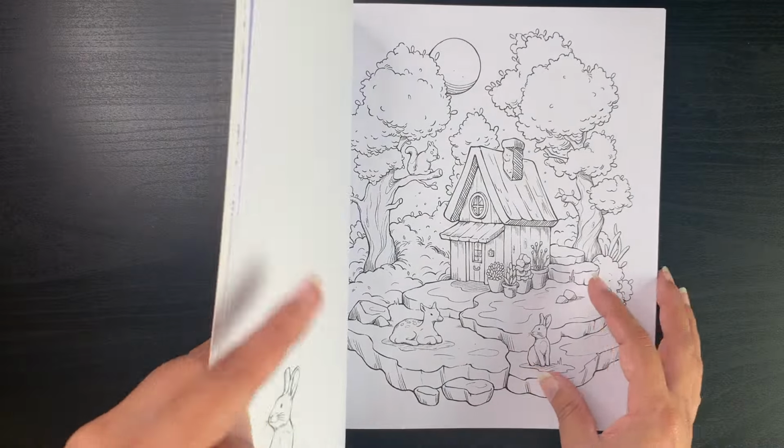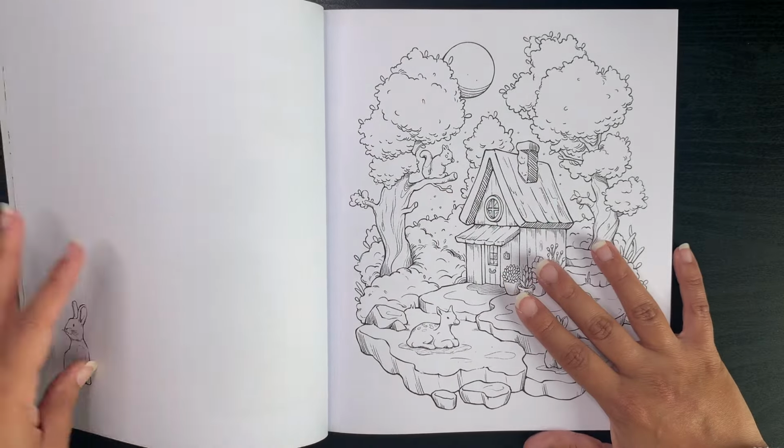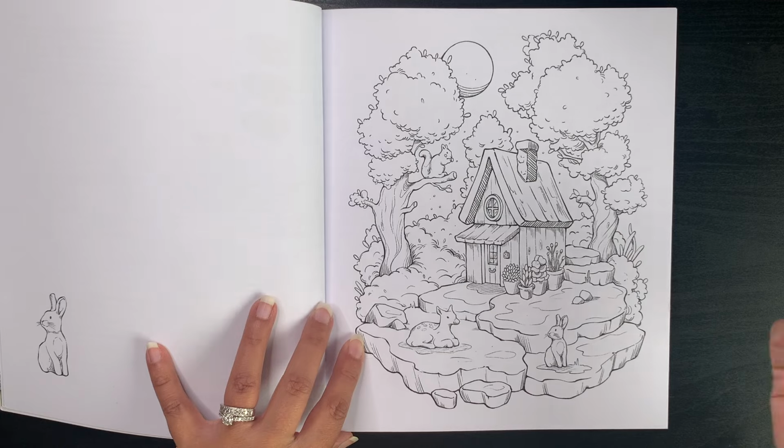And then it goes into the book. And I absolutely love Reyda Prints' style. I love her line art.